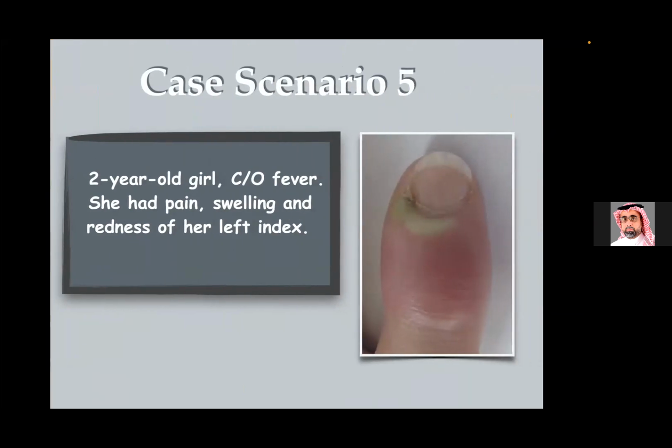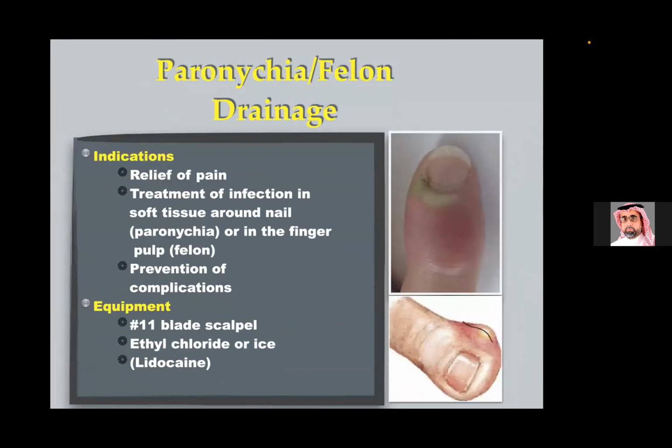Case scenario number 5: a 2-year-old girl complaining of fever. She had pain, swelling, and redness of her left index finger. What do you have to do? The indication is to relieve the pain with a digital block and to release the pressure of the abscess. Treating the infection is very important. Soft tissue around the nail, paronychia, or in the finger bulb, felon. This also prevents complications if you leave the felon or paronychia.